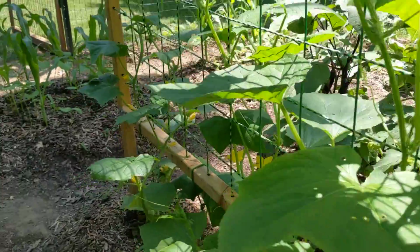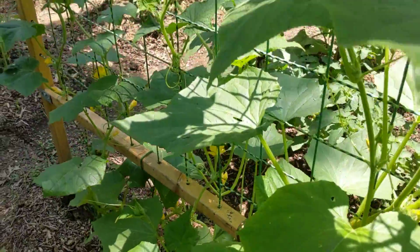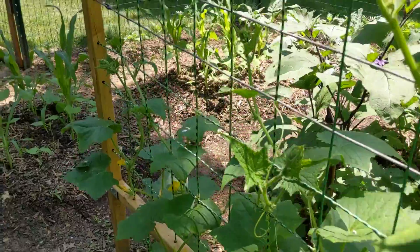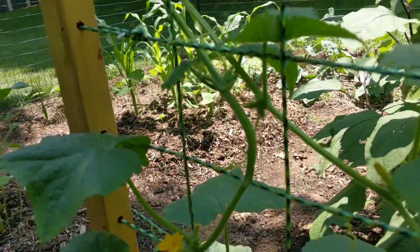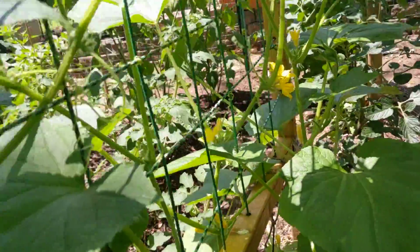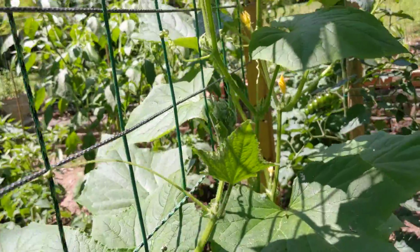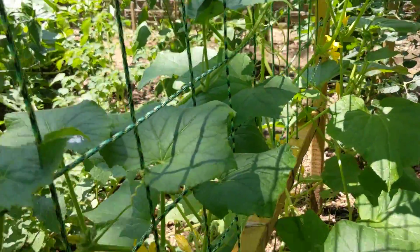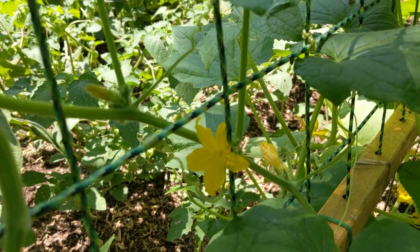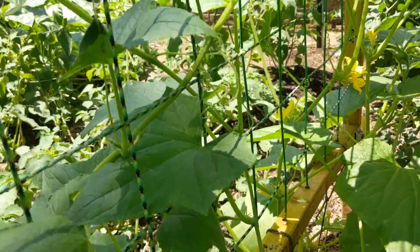Lots of flowers coming out. Some of these are male flowers, which won't produce any fruit. Some of these are female flowers, which will become the fruit. You can kind of see. Maybe I can find one. The female flowers look like they have little cucumbers underneath them. I don't know if I see them right now. Well, anyway, that's how they work. So these ones require bugs like this to fly from flower to flower, grabbing the pollen from the male flowers and moving it to the female ones.